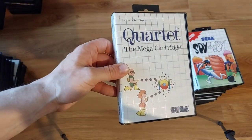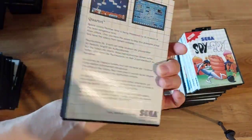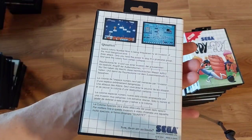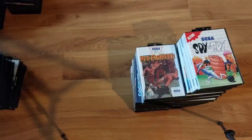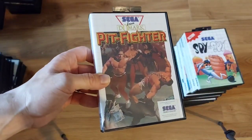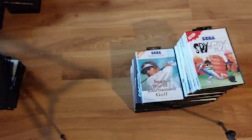Quartet, of course, with only supporting two players is a bit odd, but this is another tough one to find. I've seen very few copies of this back in the day. I think I got it for about £8 or something, which is pretty good given how challenging it is to find. Pretty common though is Pit Fighter. Yeah, it's not a great game. We see that another part of pack only bundle thing.